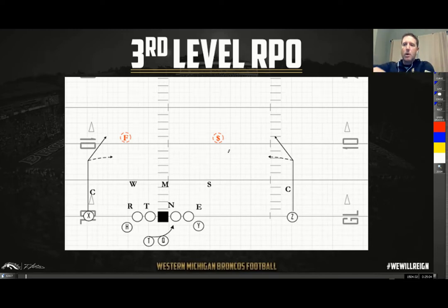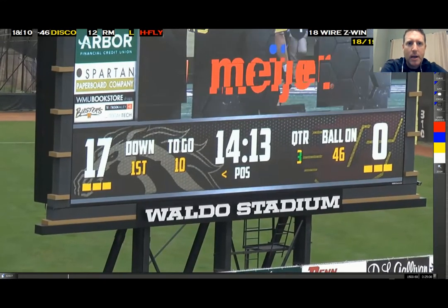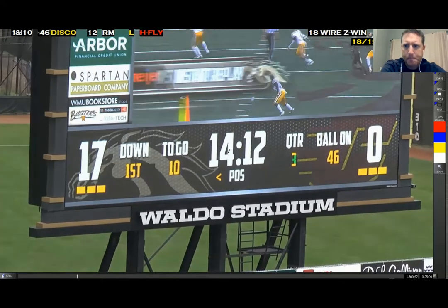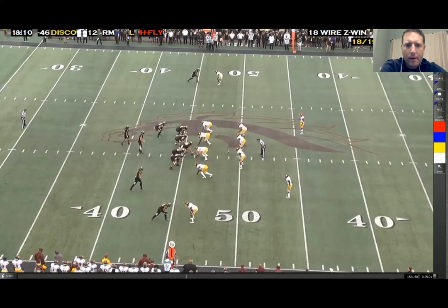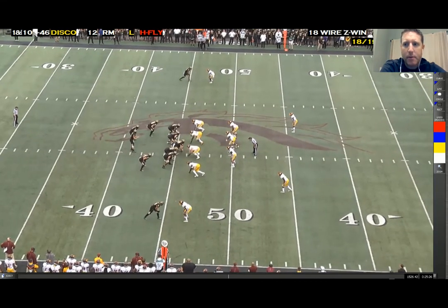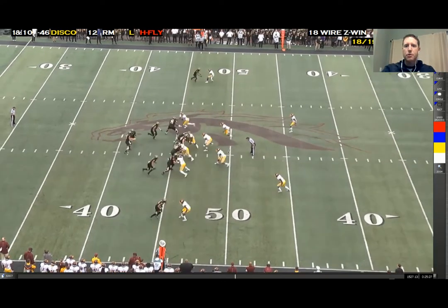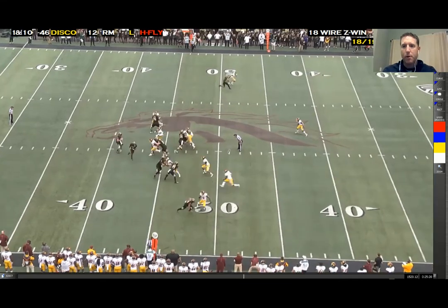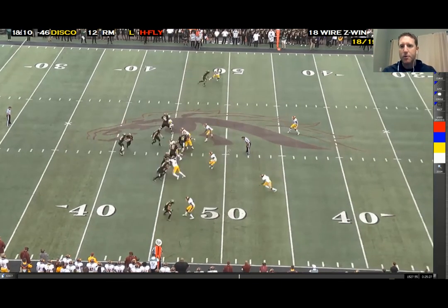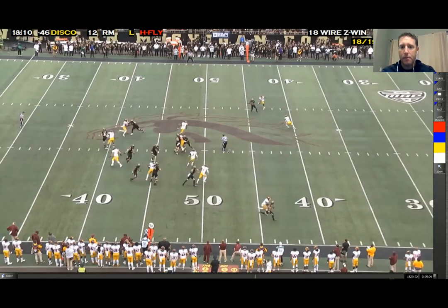So now we're really trying to put these safeties in conflict, and you'll see the different ways we do this. But here's an example of both sides running the bang post. If I remember right, for this game in particular, we were going to work away from the rotation. So you can see them rotating to the boundary. We were going to work the field throw because we felt like that safety would turn his back to that win route, and we could easily take the field throw.